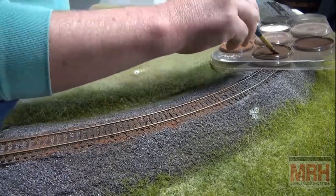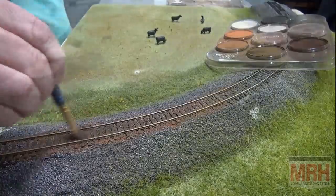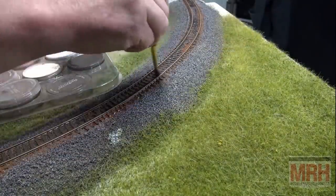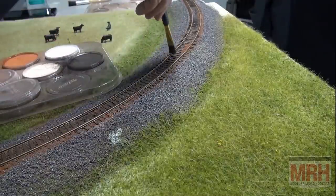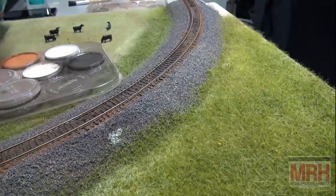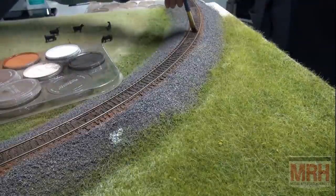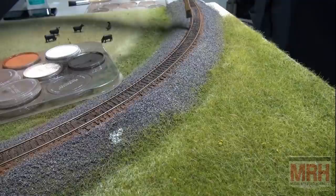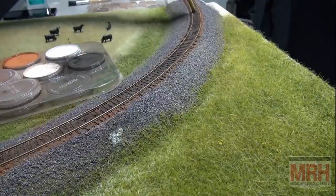All right, now let's take some of this brown, and I use this mainly for a branch line where it sees less traffic. So you can see here how I'm applying the brown on the inside. And now we'll apply some black. This is more for a main line look. On the left you can see part of the brown, and then you can see the black up top. The main line sees more action and more oil and things dripping off the train as it goes by, and also possibly newer cross ties.